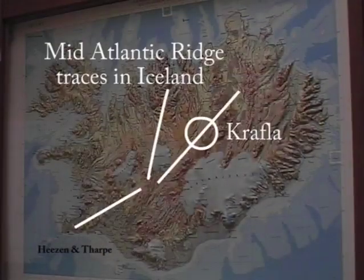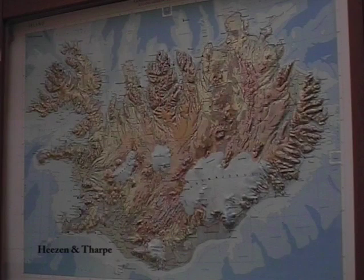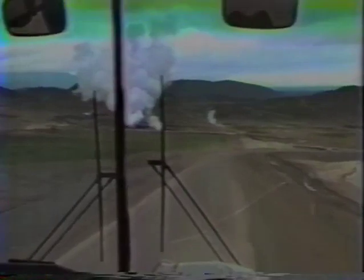Here at Krafla, there's almost too much of a good thing. As you're now seeing, the Mid-Atlantic Ridge, at least one part of it, goes right through Krafla, and the heat sometimes becomes so severe that a volcanic eruption wipes out the wells that have been drilled to drain heat for energy production. In 1984, an eruption occurred in the Krafla area and took out some of the previous wells that had been drilled. One of them even erupted through the well, and it was a very hard time for the Icelandic geologists to quench that activity.